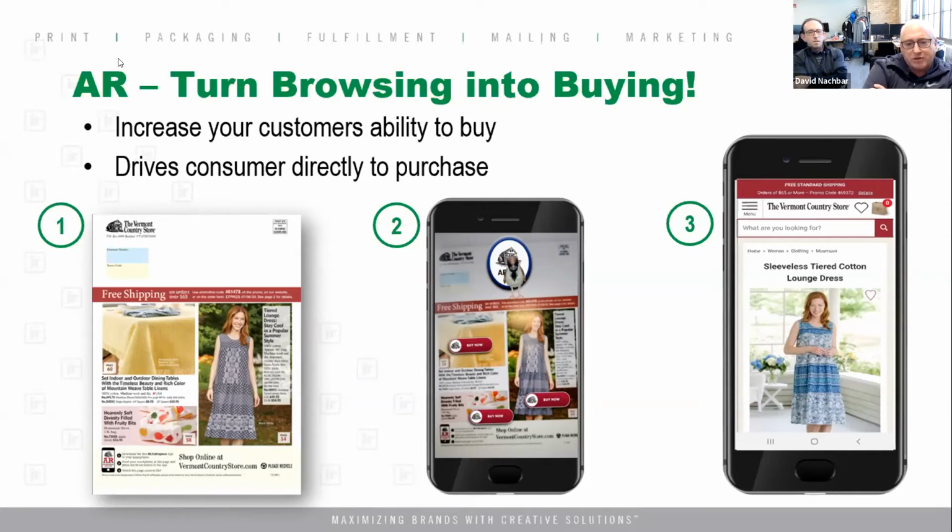Now, at the top of screen 2, it looks a little funny. There's like a little bird there. Well, that's a 3D image of their mascot, and it bobs up and down and moves around. So it seems like it's a live animation. Each one of these featured products that were on the front cover have a button with it that says, buy now.